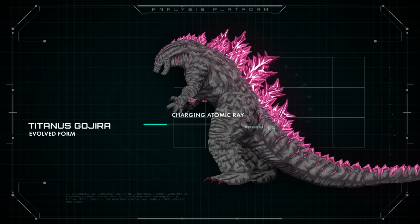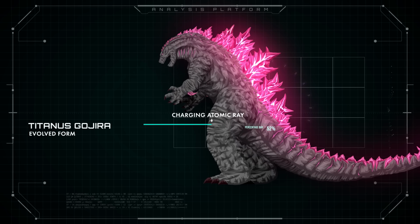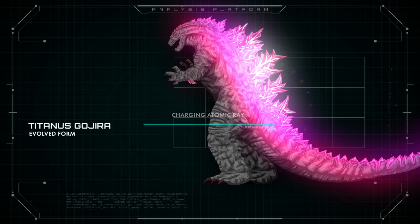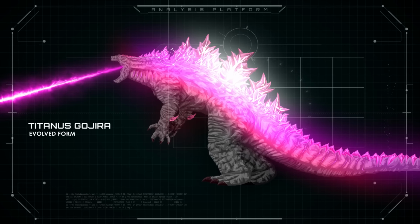And not only that, something that always matches the color of these dorsals is Godzilla's atomic breath, which also happens to be, you guessed it, pink. Or magenta. Note how we haven't seen how this pink atomic breath reacts upon hitting the target, but it's likely that it will produce a different type of destructive damage.